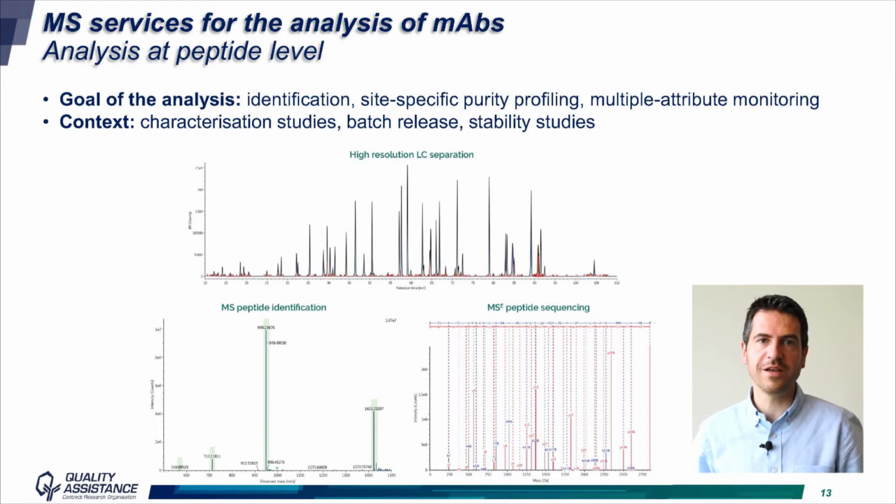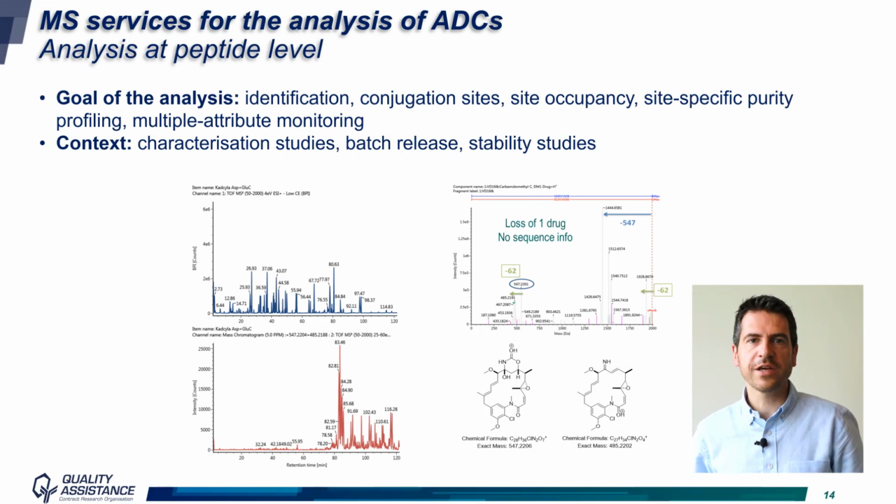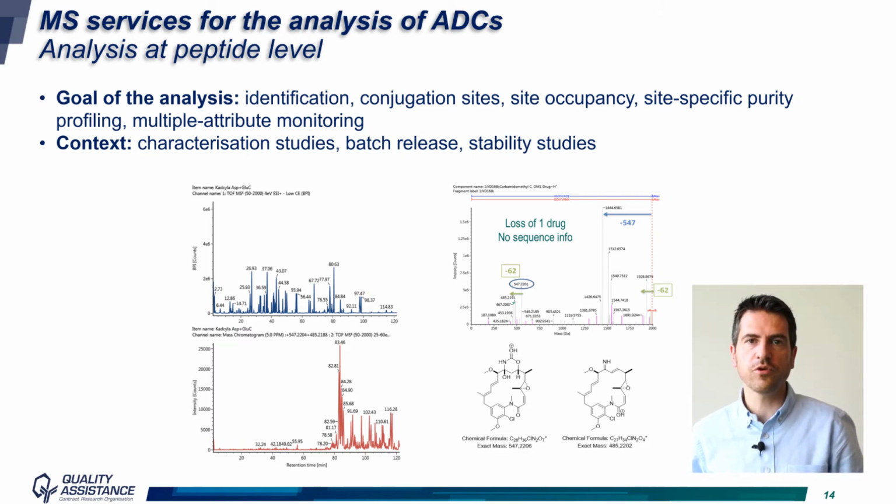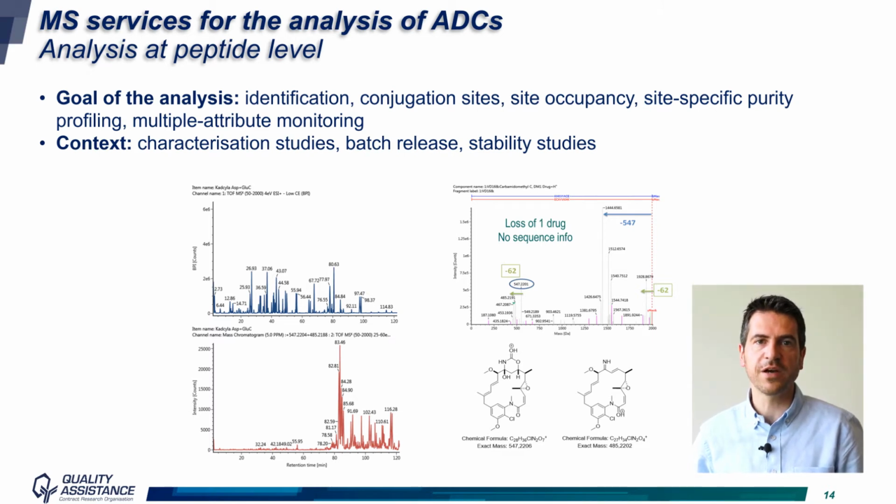And with fragmentation data, you can sequence the peptides to have a better confidence in the identification and to sequence N and C-terminal peptides. In the case of ADCs, peptide mapping can be used to get the same information as for mAbs, but it is also possible to specifically identify conjugated peptides. On this slide, the bottom chromatogram shows all the conjugated peptides of Kadcyla, a lysine-linked ADC. This information is useful for batch-to-batch comparison or for fine characterization in early stages of development.